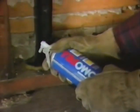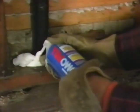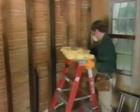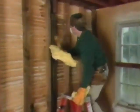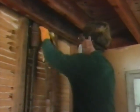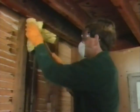For this cavity near the sill plate, I fill in with bits of fiberglass insulation and then use an expanding urethane foam. We use similar techniques to fill this space next to the plumbing. I use the fiberglass to insulate above where we're working, and then use the poly pillows and caulk to seal off any drafts.